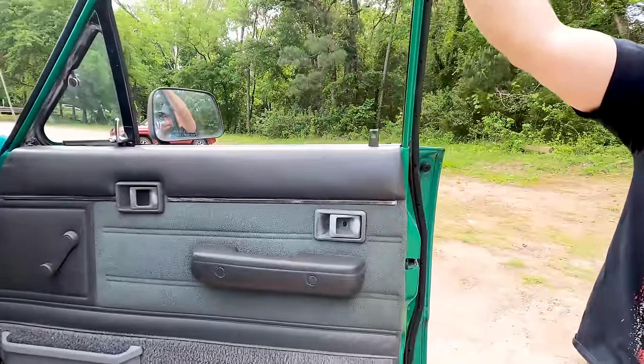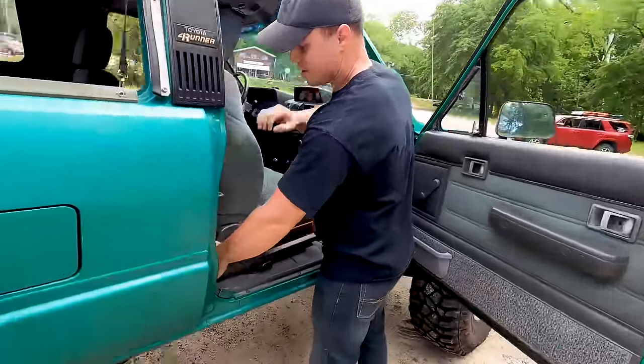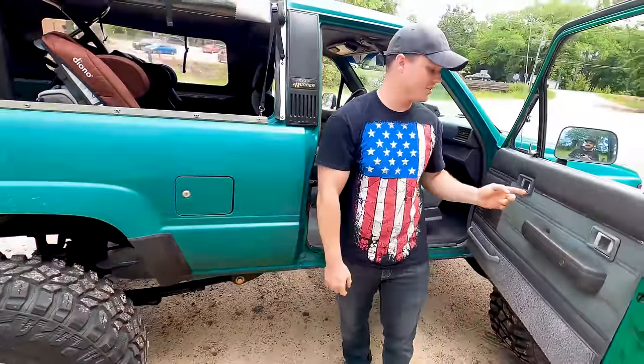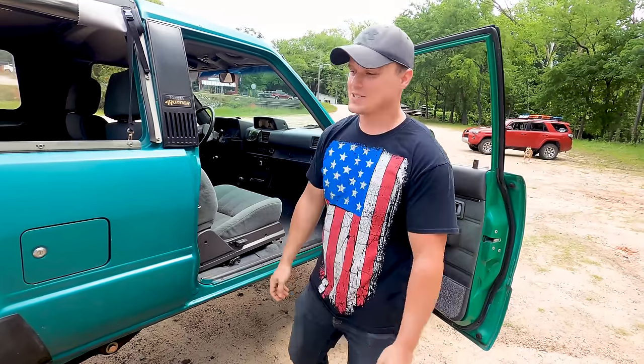Why do we have two door handles here? Look at that. So passengers actually have a way to get out. They push down on this thing right here on the back, pull the seat forward, and they can reach this instead of having to reach all the way forward to grab that. So the passenger can't get stuck in. Boy, Toyota cares, don't they? They're thinking about you right there. Yeah, it's awesome. Pretty nifty.